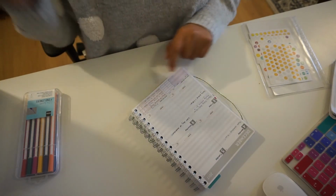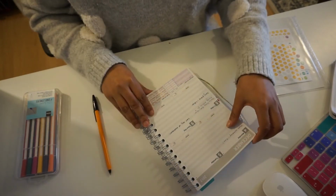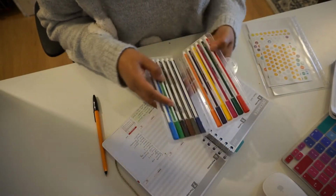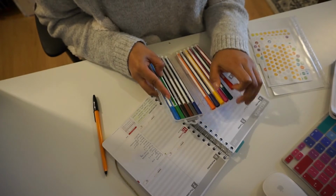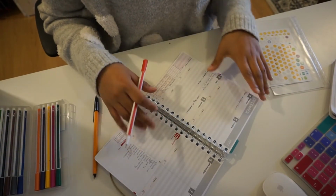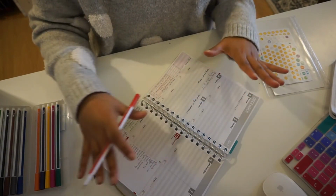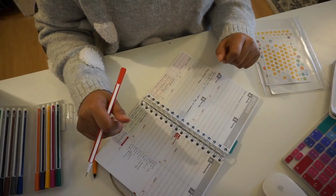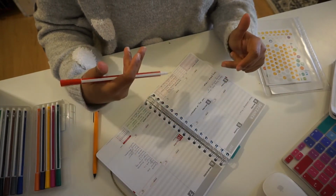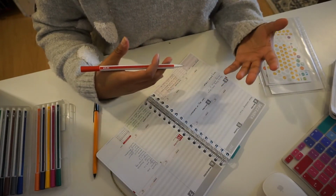Okay, so I've got that to-do list done, and now I'm going to go ahead and fill in deadlines and things like that for the week ahead. What I usually do is I use a red fine liner for deadlines anyway, so that when I look at the planner overall, I can see immediately where the deadlines are and where the busiest bits of the week are going to be.